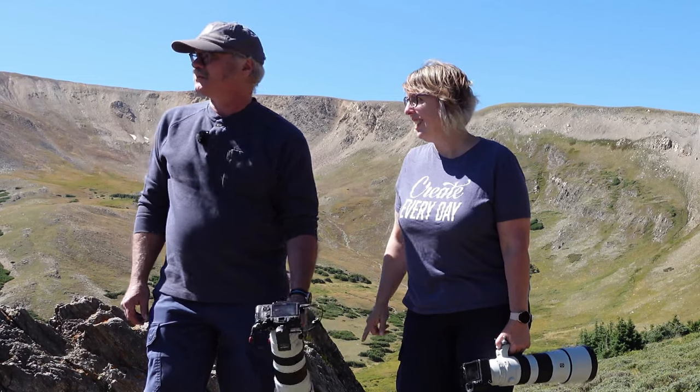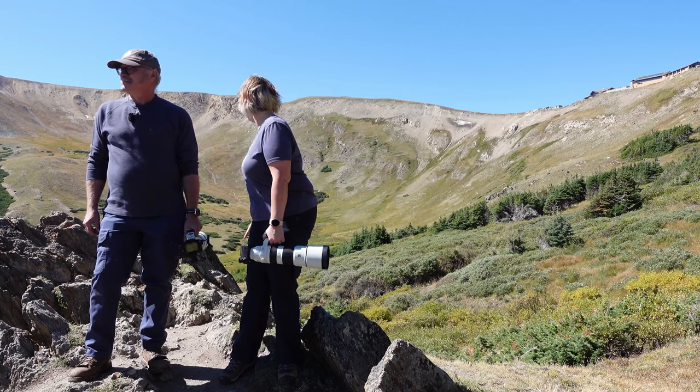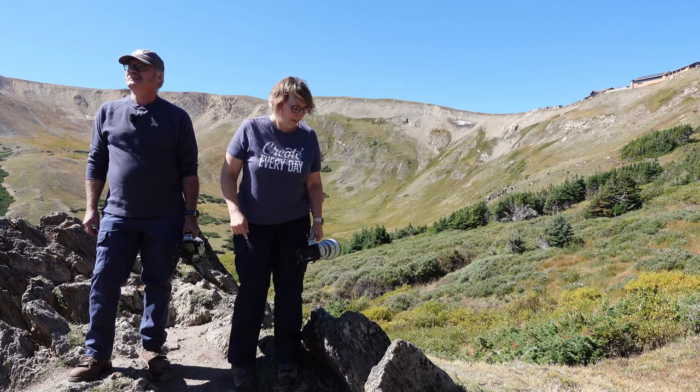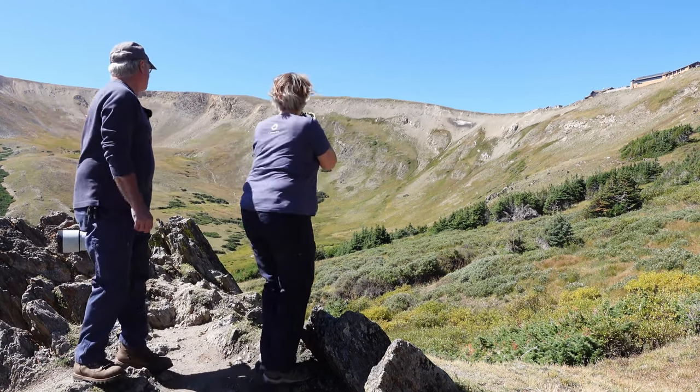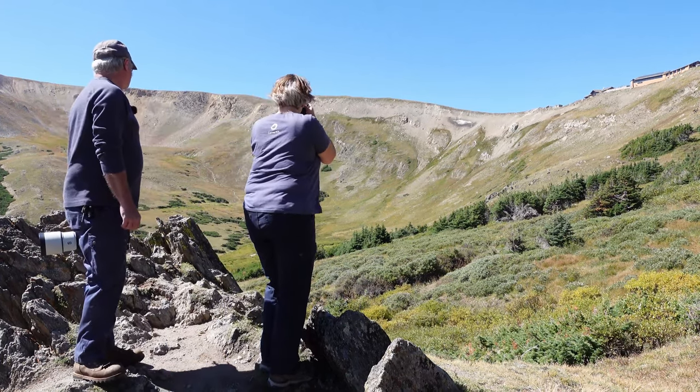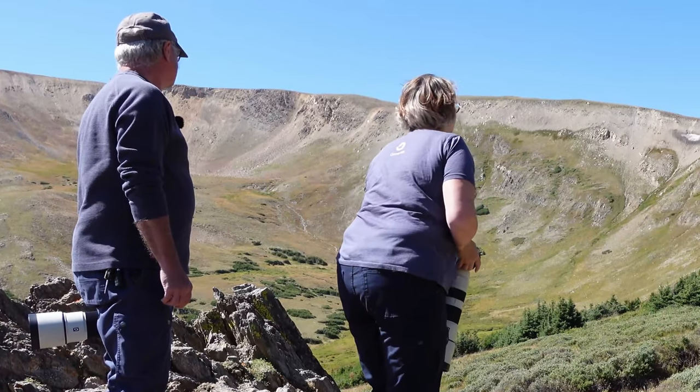It's a one-way road. Yeah, so Fall River Road is one way. It's the only way you could do it. Oh my gosh. Can we see the elk from here? Yep. Ooh, so pretty. Nice.